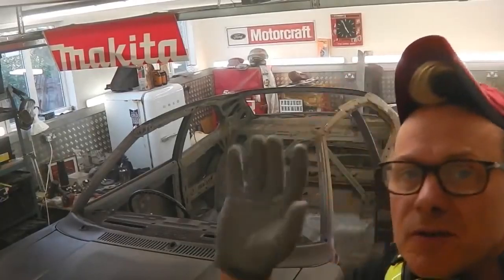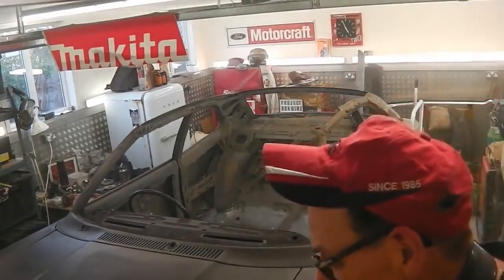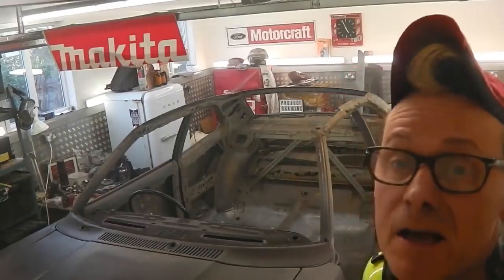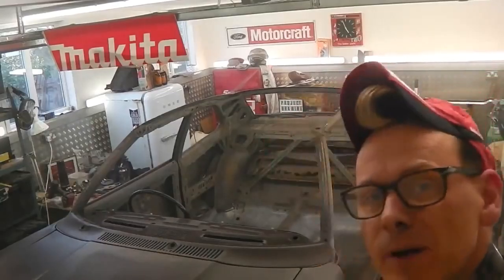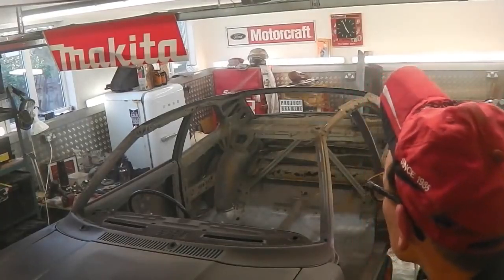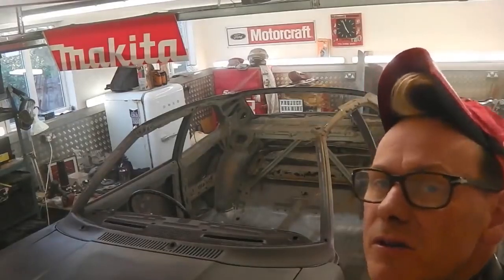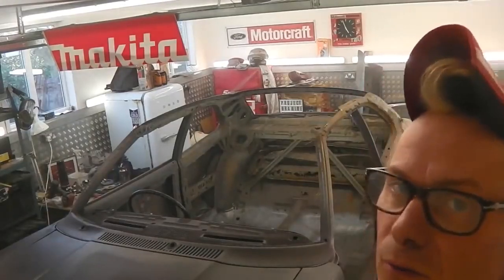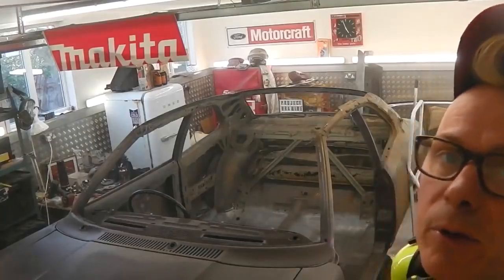The surface area is big, but it's just a flimsy piece of metal that makes such a difference to the car. But of course now you can see so much easier the structure of the roof, so we'll go in now and have a look at how we're going to start cleaning it up. That's pretty much what we've got to deal with. Up and under we go.